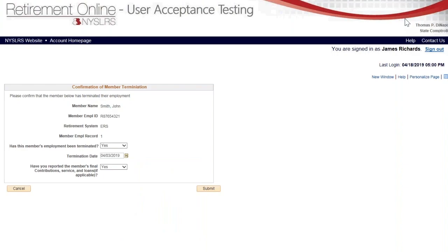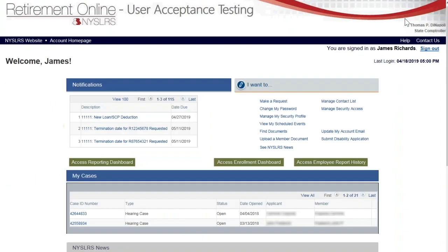When I'm done with that, I'll go back to my account homepage. Now, the notifications where you need to take action, you often have the ability to remove them as the security holder. That being said, when you look at that date due, once that date is passed, the notification will also remove itself from your list.